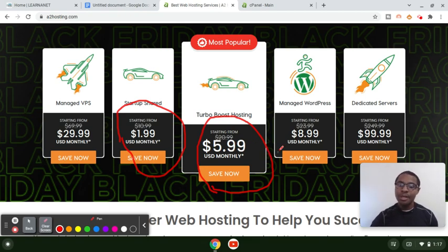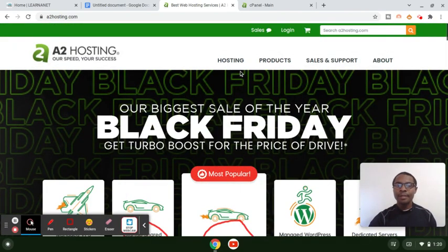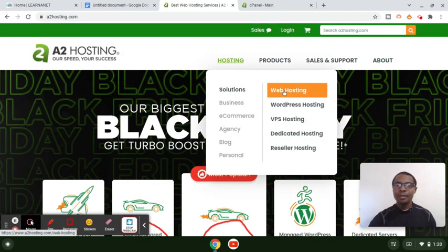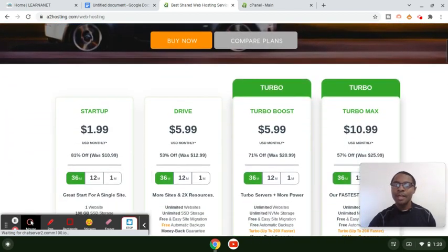Obviously, you'll see the Managed WordPress and Dedicated plans, which are really for people that have higher volumes of traffic. But again, we're going to be talking about all of the benefits that you'll get with A2 Hosting's Turbo Boost plan itself. So what I want you to do right now is scroll all the way up and click right here on web hosting. What we're going to see is an overview of the 4 plans that A2 Hosting has.